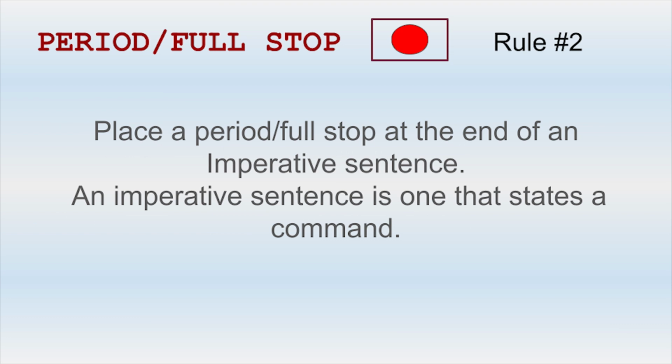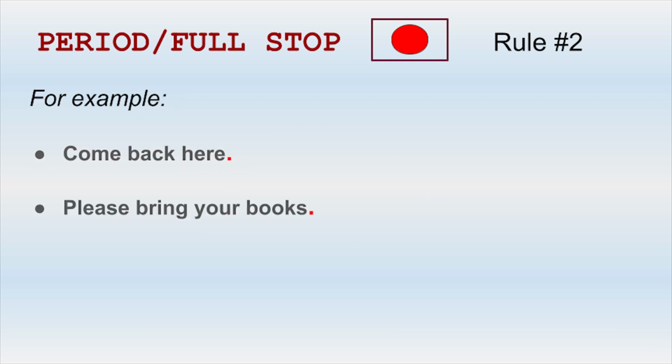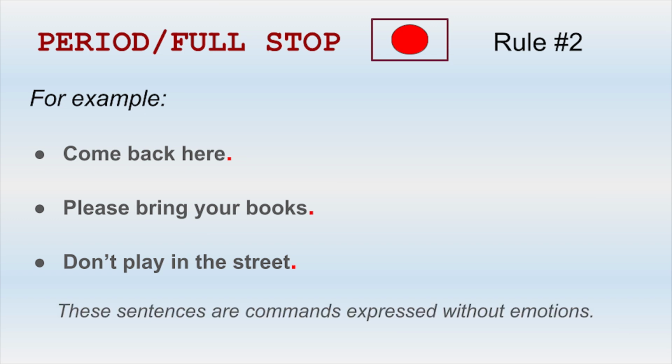Rule number 2. Place a period or full stop at the end of an imperative sentence. An imperative sentence is one that states a command. For example, come back here. Please bring your books. Don't play in the streets. These sentences are commands, but they are expressed without any emotions. Therefore, a full stop is placed at the end instead of an exclamation mark.